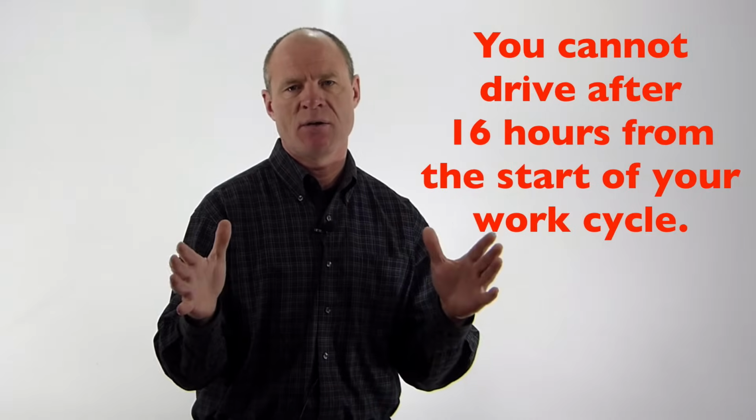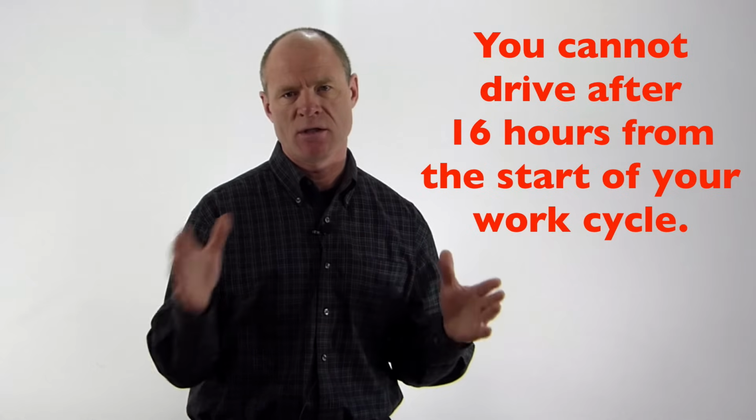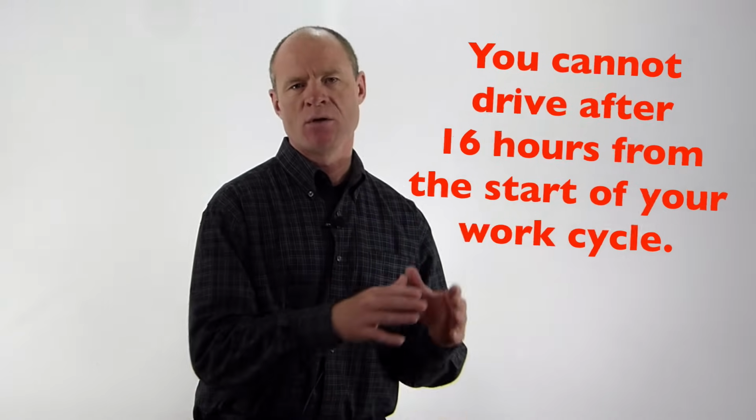You cannot drive after accumulating 16 hours on duty from the start of a work period. So if you start at 8 o'clock in the morning and you're still on duty at 10 o'clock at night, you cannot drive after that period. So if something went sideways and you were off duty in the middle of the day for a period of time, once that 16 hours elapses, you can't drive anymore without taking 8 consecutive hours off duty.